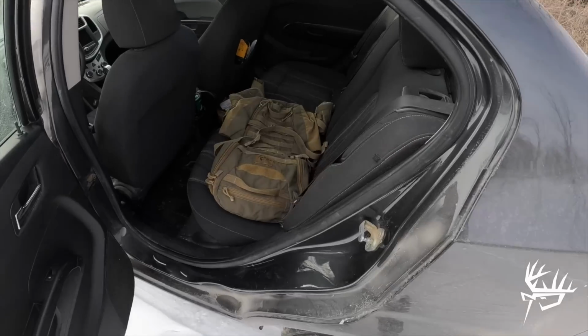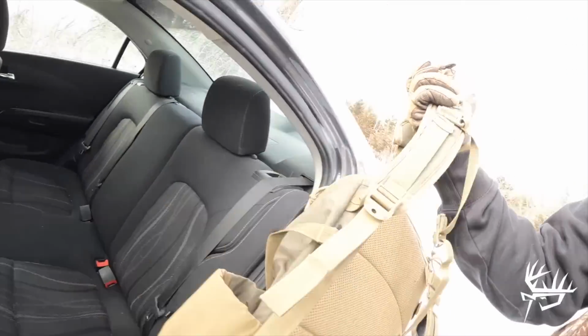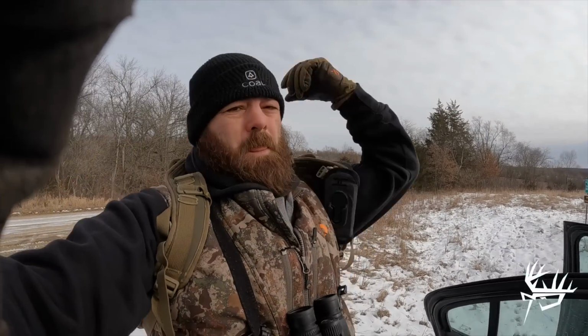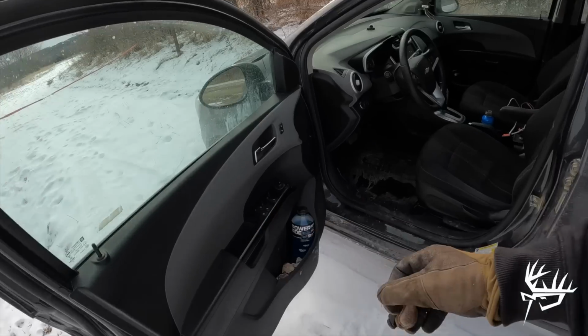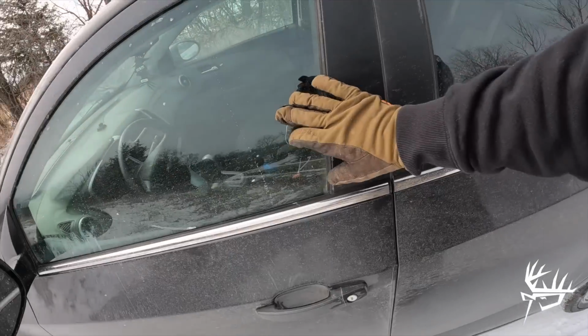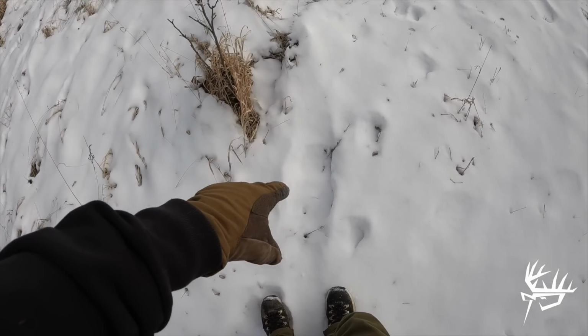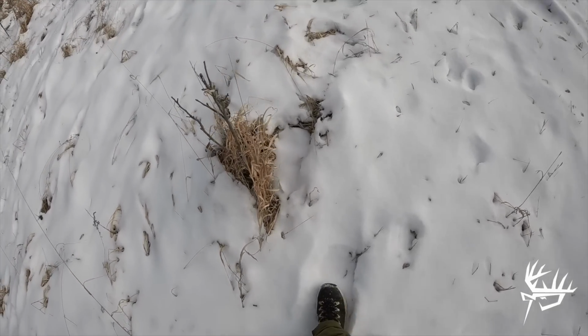Pretty self-explanatory, but a quick tip: a lot of people go out, get cold feet, get cold hands, and they're done for the day. So hot hands. Keep your hands hot, keep walking. Well, you can see right off the bat, I'm not the first person here, but these look like old tracks.